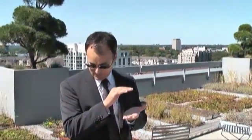So we've had them for a long time, but what we're seeing is the opportunity where we don't have the ability to have a lot of weight, and we don't in this area, that we can use very thin growing mediums and use types of plants that can grow in those areas, and then we can still get a green coverage.